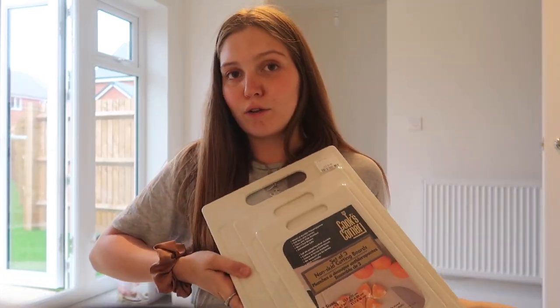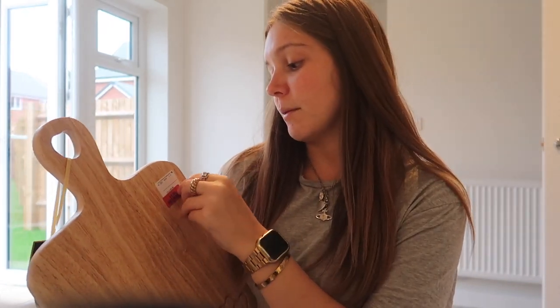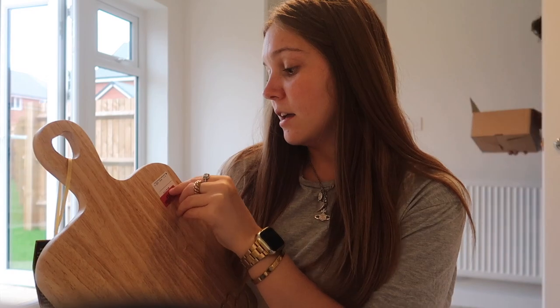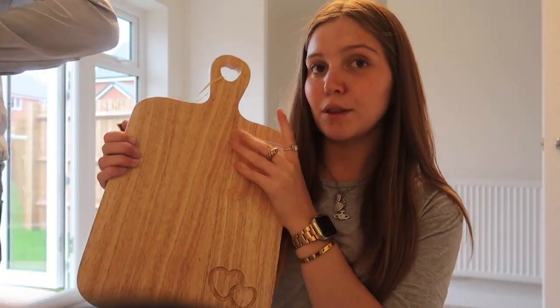So as we went to Santander, we also stopped to get some chopping boards. We don't have any. I've got this pack of three sizes of white ones, so I thought they'd be good for in the cupboard. And then we really wanted some wooden ones. I found this one for now. It's reduced to £6. It was from TK Maxx. But yeah, this was only £6. It was really cute, so I'm gonna put this up on display.